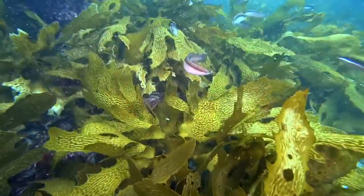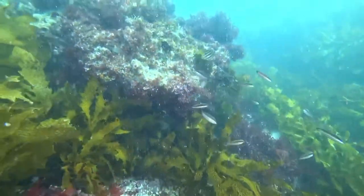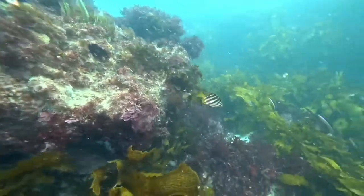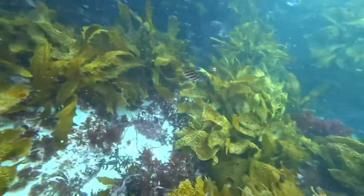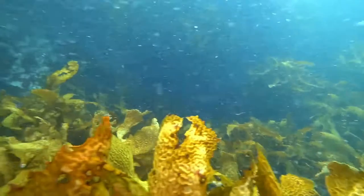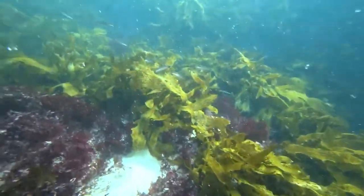So it seems to be quite a large school of the western king wrasse swimming around on the reef, and that fish there that's yellow with the stripes is called a footballer sweep. They are also usually swimming in large schools, although that one seems to be enjoying a swim by itself.